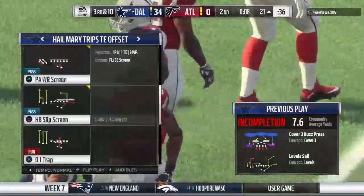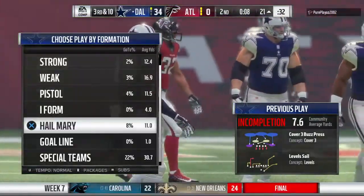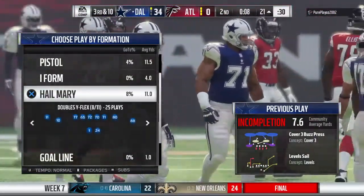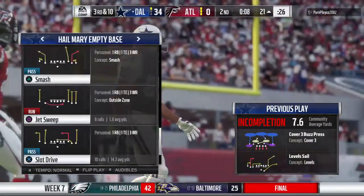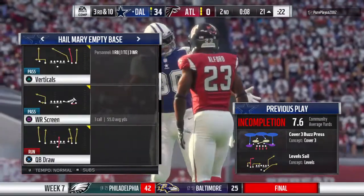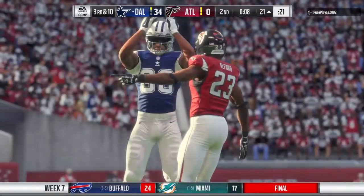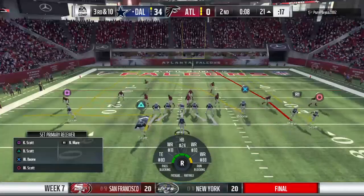This drive, which was going so smoothly, all of a sudden it's a little bit of a roadblock here with 2 straight incompletions. Yeah, apparently this defense has had enough. Apparently they're saying no more. We're making a stand right here, right now. But it is 3rd and 10. They've got to get after him one more time. This offense was on the move. Now 2 straight incompletions have them looking at 3rd and 10.